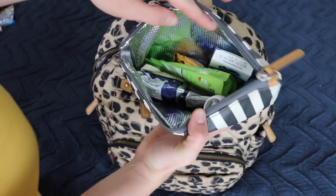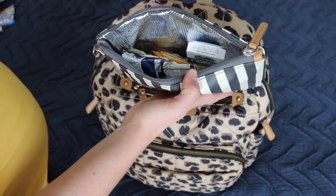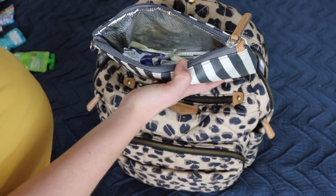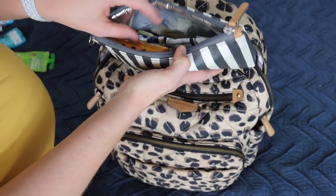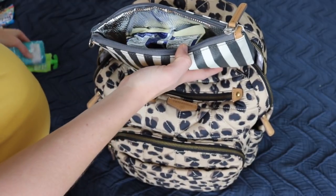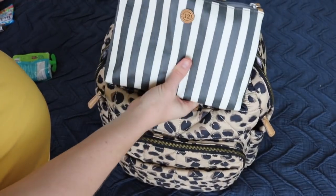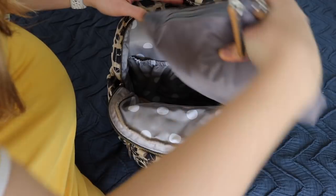In here, I just have a bunch of snacks. So I have like two different kinds of the pouches. Both my kids are eating these at the moment by some miracle. I have some craisins, a Lara bar in case I'm feeling like I don't want to eat a Snickers, but I need something, or my little girl will eat that. And then some Pirate's Booty. Sometimes I have more in here, sometimes less, but either way, I really like that it's insulated and wipeable and just really cute.